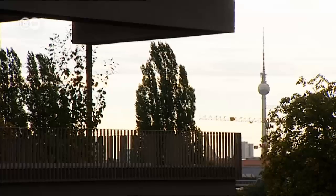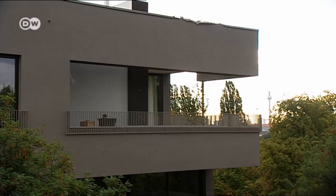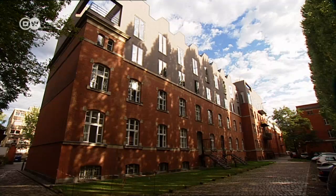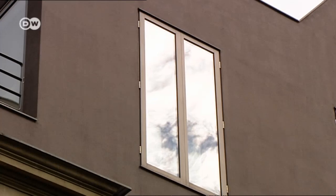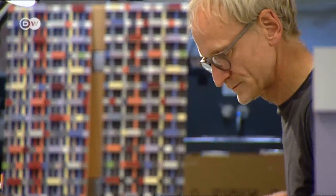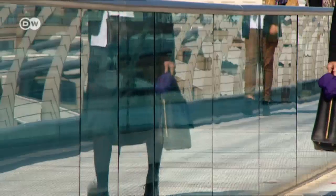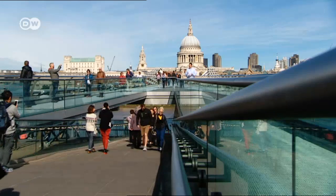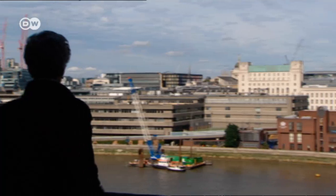Louisa Hutton and Matthias Sauerbruch are married, and they live and work close to the centre of Berlin. They've modernised and expanded an old military building. Once grey military uniforms were sewn here. Today, the architects in the building experiment with colour to bring more variety into the monochromatic grey of the city. They've also done this in London. Louisa Hutton, who is originally from England, shows us Sauerbruch Hutton's first major project in the city.